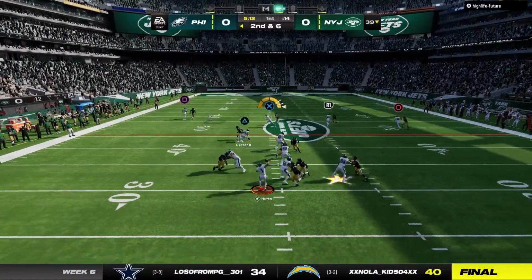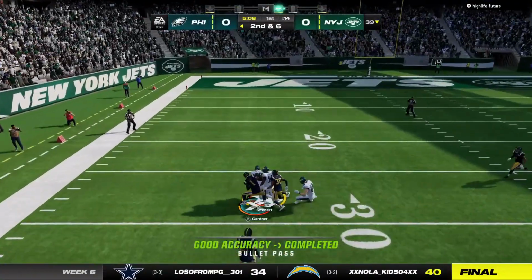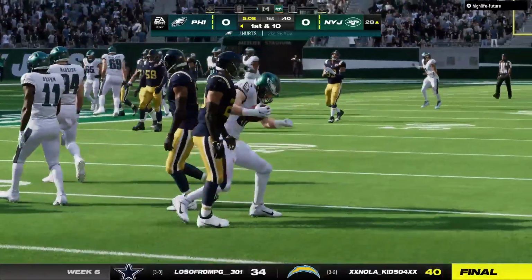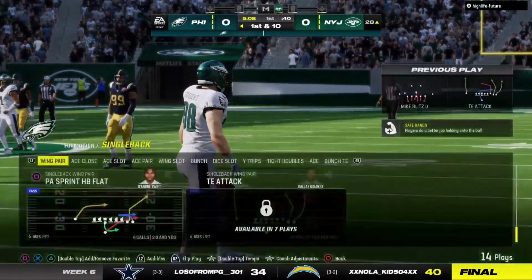Throwing is Hurts. That's caught by the big tight end, Dallas Goedert. And he'll go down, but not before getting this inside the 30. The catch and run going to wind up netting him 33 yards.